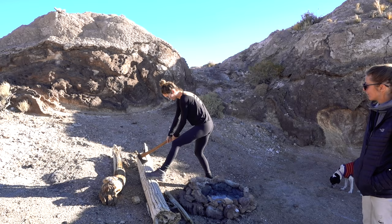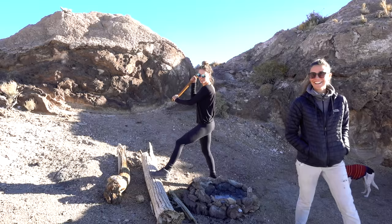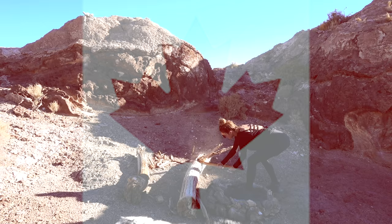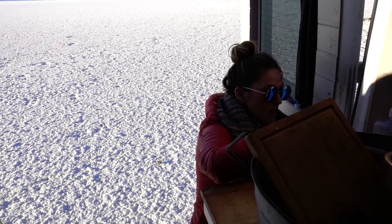Yeah. Right hand on top. No, start with your right hand further up and you slide it down as you swing. Whoa, as you swing. So you slide down. Yeah. Oh, okay, okay. Don't hit your foot. Pick one spot that's preferably not. Ooh. Yeah.